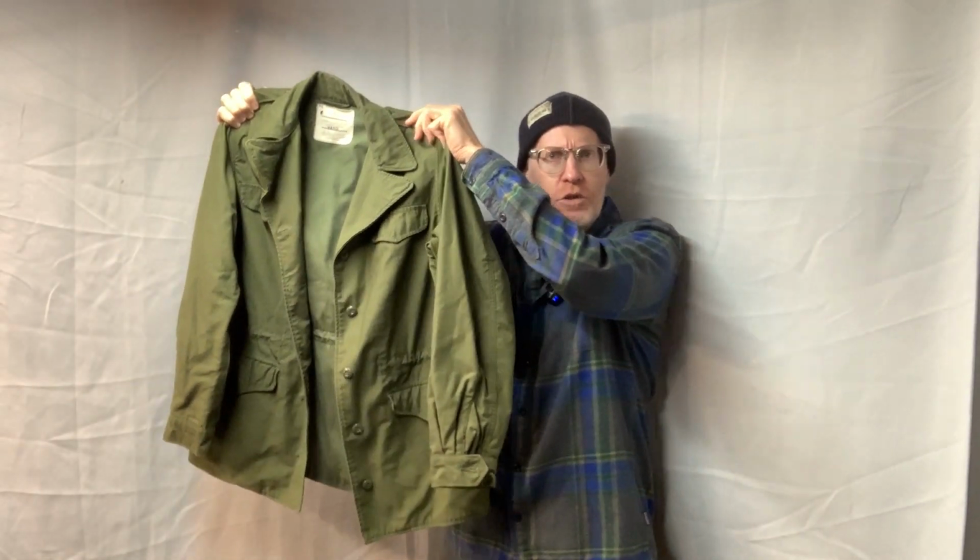Today, I found something that is a little similar to what I show you, but also kind of different. You look at this and you think, oh, that looks like a military field jacket, and you are correct. But this is one I've never found before. I didn't even know this jacket existed. This is a woman's field coat.